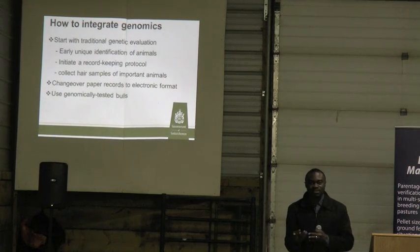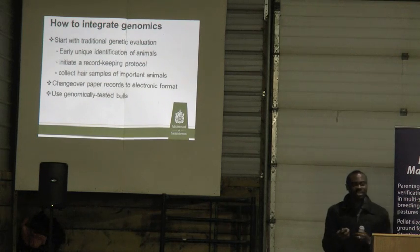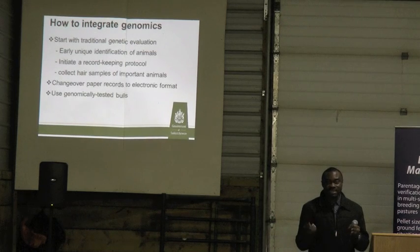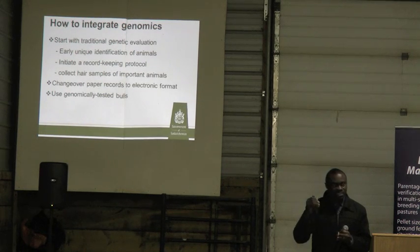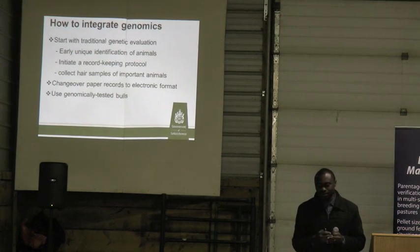You should initiate a record keeping protocol, one that is easy, one that is electronic, and one that is efficient. If you have some good animals that you think would have great genetic merit, you could collect hair samples, especially if they have the root hair. The roots can stay for quite a long time, especially if you store them in a cool, dry place in an envelope, sealed and labeled. It's important for you to change over your paper records to electronic formats, because then it will be easier for you to access any information on each individual animal that you are interested in.